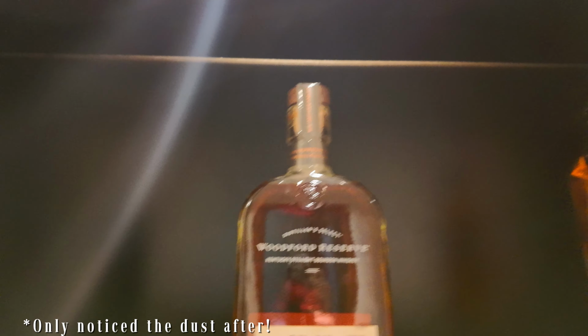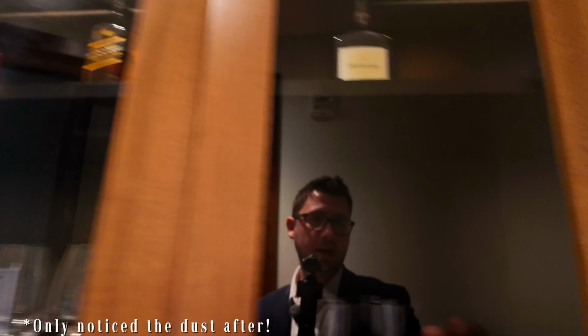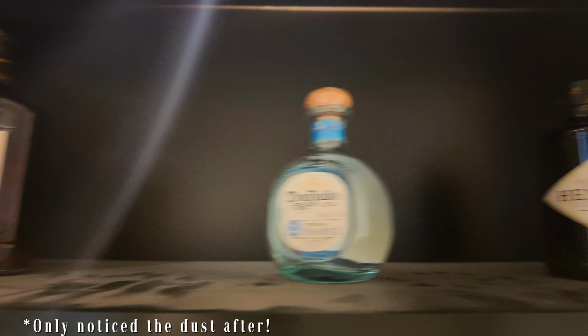There's a bottle of Woodford Reserve, Myers Rum, Johnny Walker Black Label, and if we come over here to this other cabinet, looks like there's some highball glasses there. We have some Hennessy, some tequila, and some gin. Though I am fairly certain that if you choose to open any of these bottles that they've provided for you here, that's going to be an extra cost.